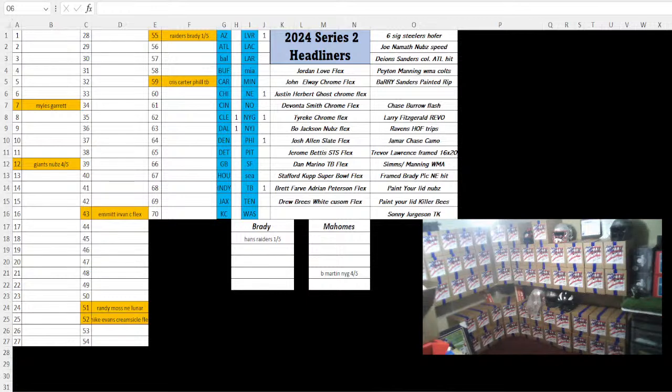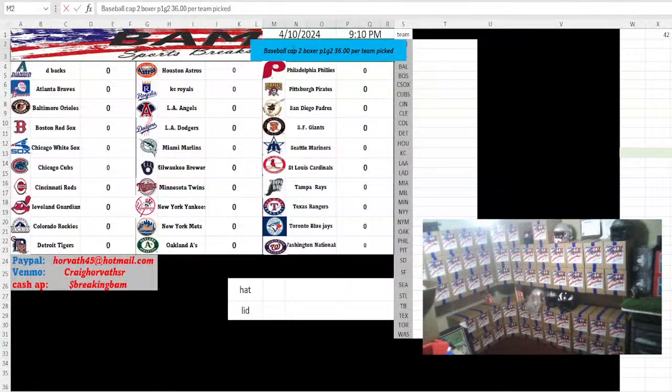So pick one, get two, 58. I just wanted to see what we can do with the batting helmet. We're going to do a combo, baseball. We're going to call it baseball combo. Two boxes, so it'll be one hat, one batting helmet, one lid, and the price will be 58.